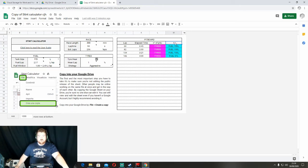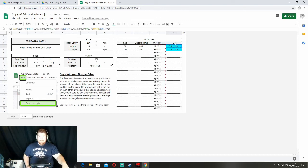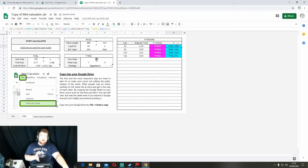Now, obviously, you have to put in your number of pit stops as well. So if I put in 2 pit stops, it suddenly goes, it doesn't work, because you don't have enough capacity in the fuel tank to make that work. So 4 stops is the minimum I could do that on.